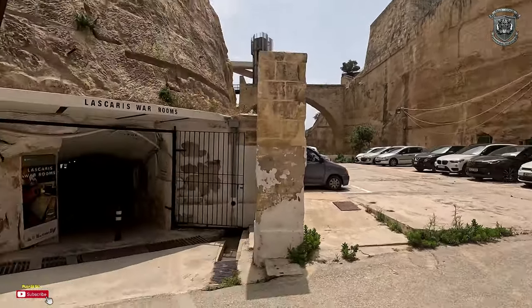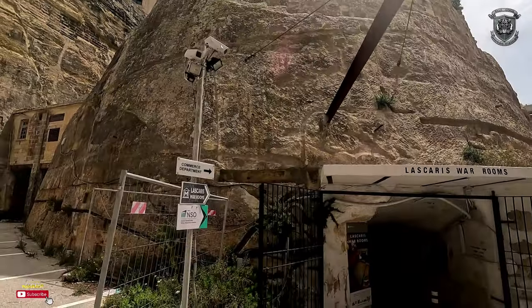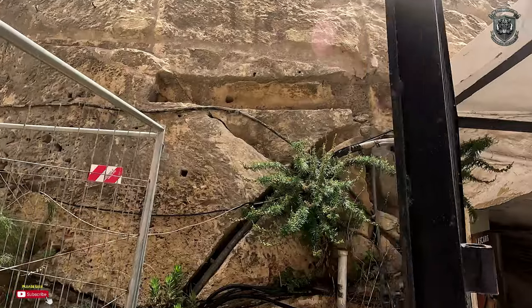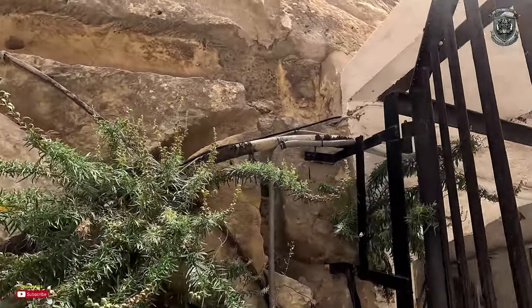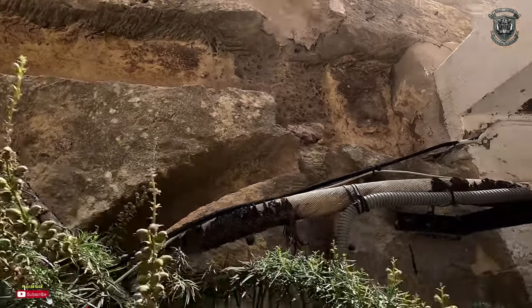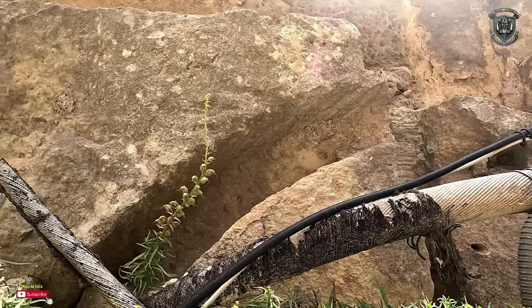1, 2, 3, 4, 5 entrances there as well. Plus you've got this bit going into this part here, which is the Lascaris War Rooms, which is actually, again, like I say, a tourist attraction. So you've got a box here, and then you can see that a cable or something ran into that box. Now, I personally don't believe these cables are that old. I don't know, but you can date them because they've got rubber on them. That's what I do know.